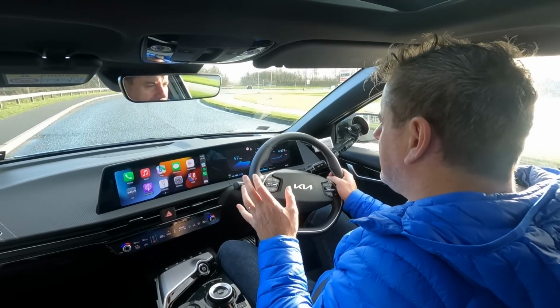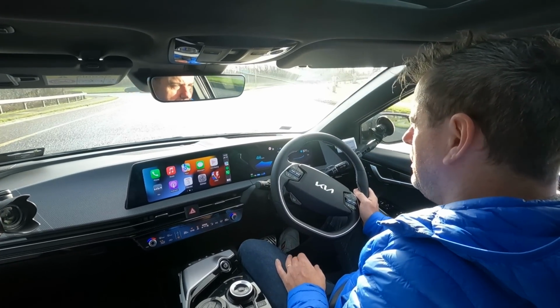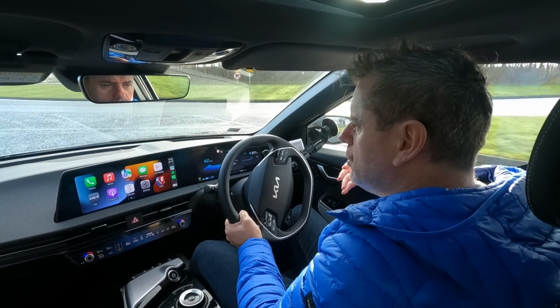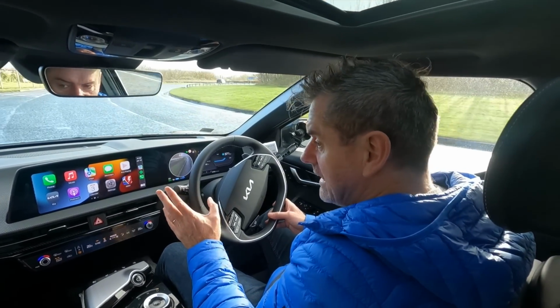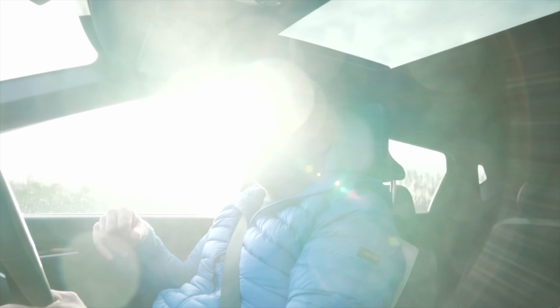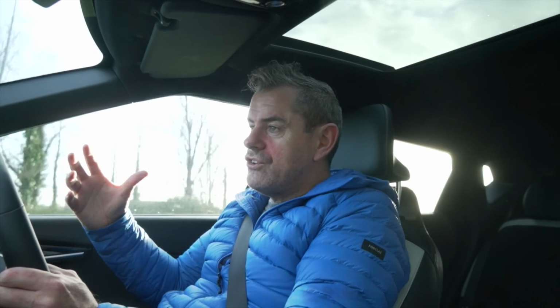Quiet in the cabin? Yes, it is very quiet in the cabin. It is very nice in here. You do feel body roll. You feel the substantial size of the car when you're driving along. As you cruise along little roads like this, you can feel that the car is a large car, and that's okay, I don't mind that. It's meant to be sort of an SUV without looking too much like an SUV, which is quite good.